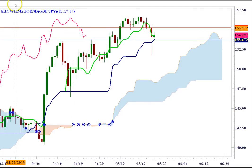Basically, we're looking at the Pound Yen here on the daily time frame, and what stands out to you with this pair here? Anything? From what I can see, there's a few things that stand out, but immediately I know that we're bullish because price is above the cloud, and every other sign is bullish. You got this crossover right here that was a bullish TK crossover. Your Kumo future is still bullish.